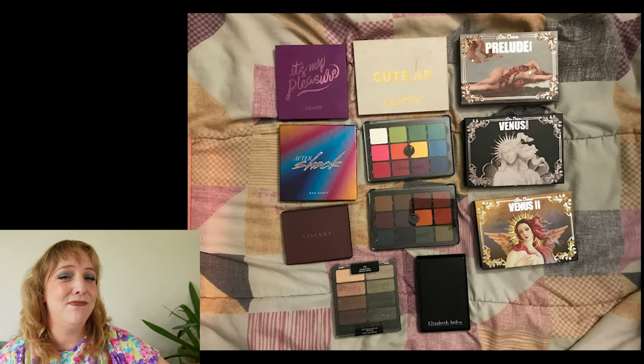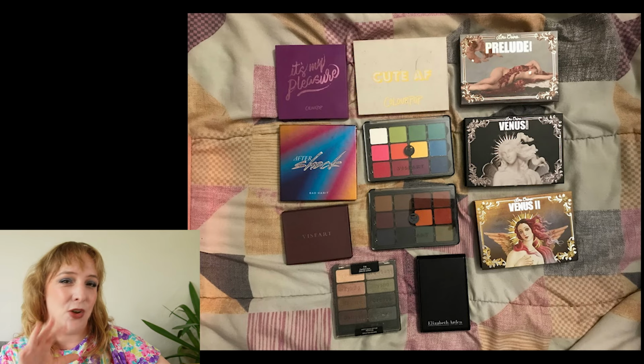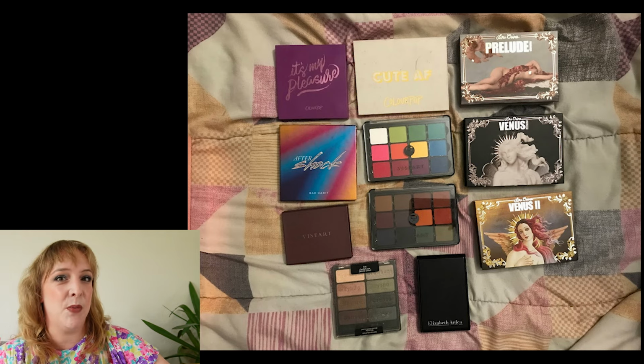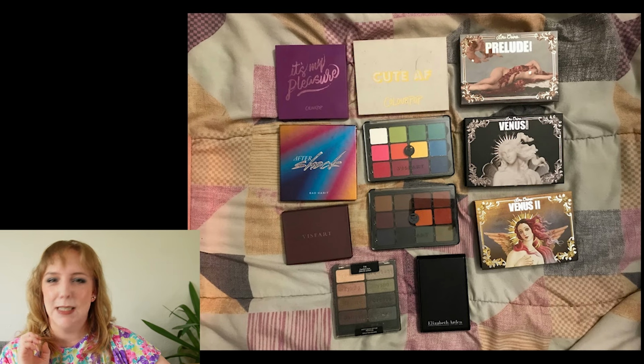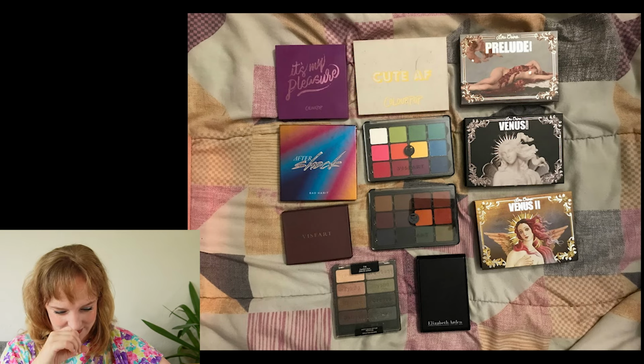A lot of people no longer know this, but the Venus 2 from Lime Crime had those murky, grungy shades that everybody raved about for the subculture. Lime Crime was doing it like 2 years before that palette ever came out.